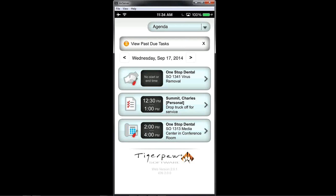Now after that, I have to drop my truck off. And I know that because I have a task here. It's a to-do task. You can see that there's a page with the check marks on it, and that means to do. That's the icon for a to-do. It's not tied to a service order because there's no screwdriver next to it, and it looks like I just have to drop my truck off for service.